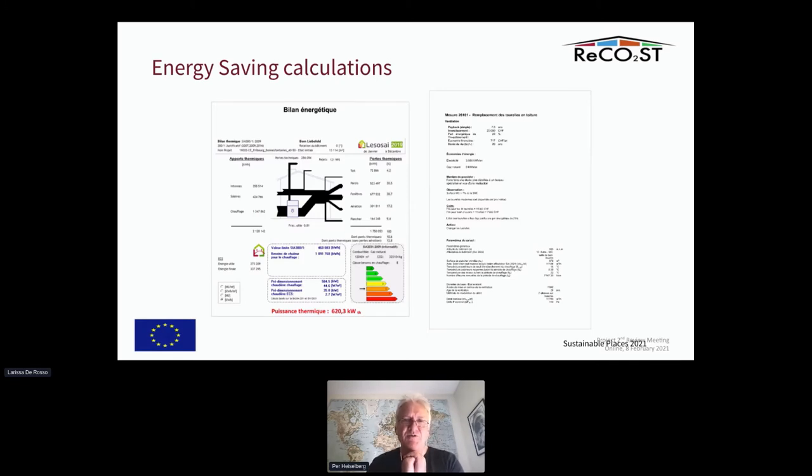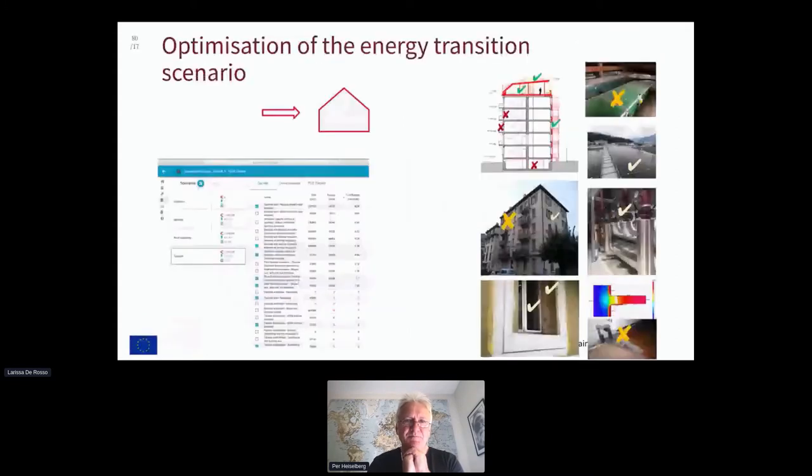So this has created an environment making it easier for the building owner to select the option or the scenario that suits the needs of the users and the needs of the building owner.